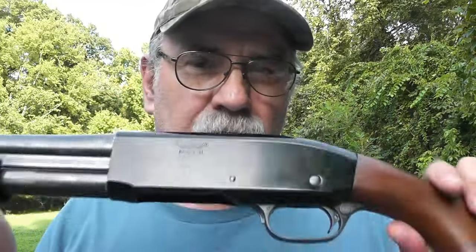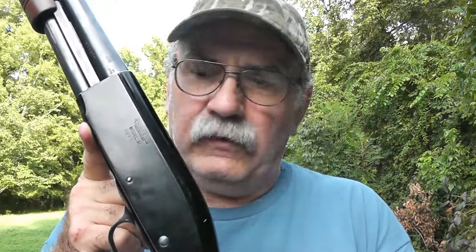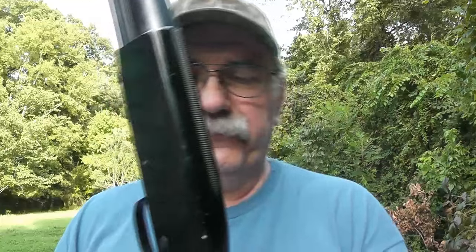What I've got here in my hands is a Remington Model 31. This particular shotgun is a Model 31L, being that it has a hardened aluminum receiver. It's much lighter than the standard Model 31 that has a steel receiver. Now, the Model 31 came out in, well, if you guessed 1931, you're correct. And they were produced until 1949. I think this one in particular is a 1947.